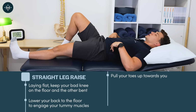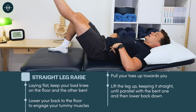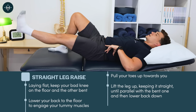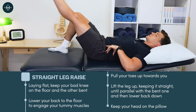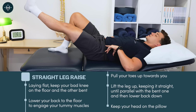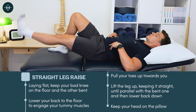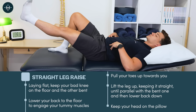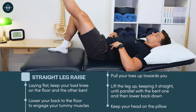But if you're all good to go, you're going to keep your tummy switched on, and then just lift that leg up in the air, just so it's parallel with the other leg, and then slowly back down. Now keep your head in contact with the pillow throughout. Do not try and lift your head at the same time, but we're just going to keep that leg moving. And like with many of the exercises I teach, we want to go nice and quick on the way up, and then really slow on the way down. So it's about 4 seconds down, and maybe 1 to 2 seconds up.